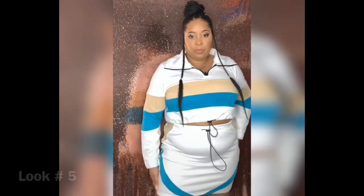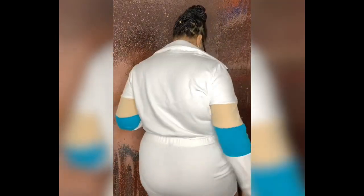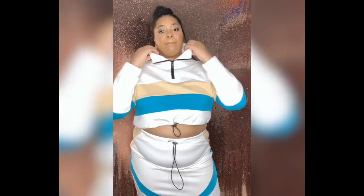This set is a little small. I ordered this in a 1X. The price was $25.44. I still really do like it a lot. It gives a sporty look. I also like the collar on this with the zip up. I just wish that it was a little more spacious, but overall, it's still a very cute set.